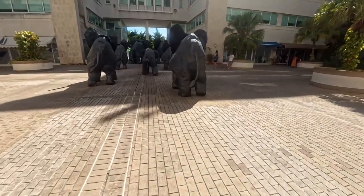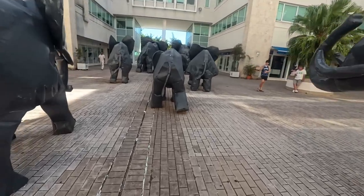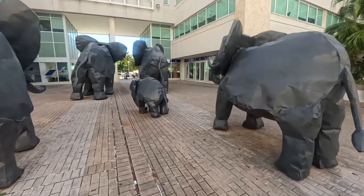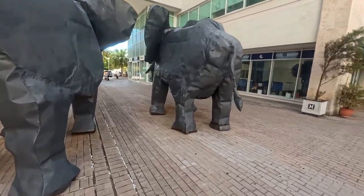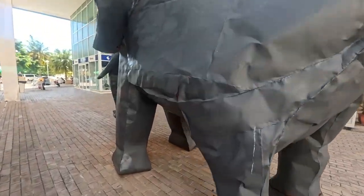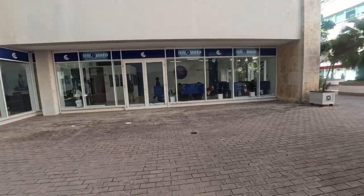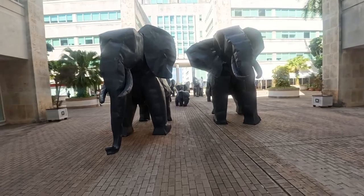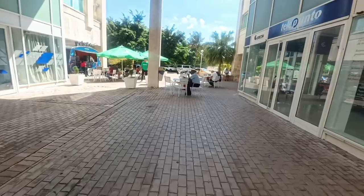Here they do all type of things, businesses, airlines, telephone company like Nauta, Telepunto, as you could clearly see. And what I like about here always is these elephants. That's how I can identify this building, with the elephants.